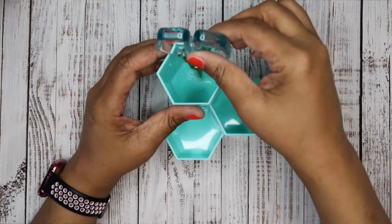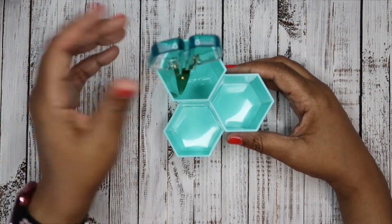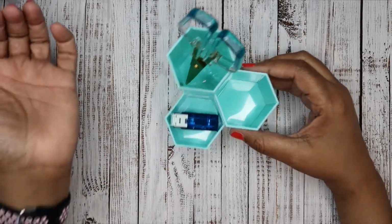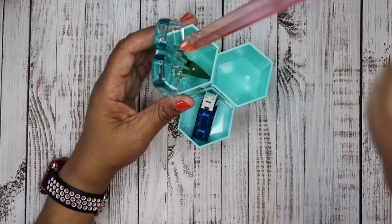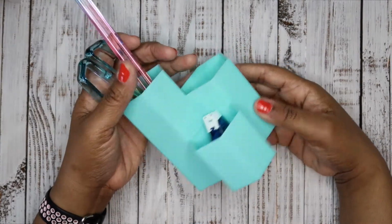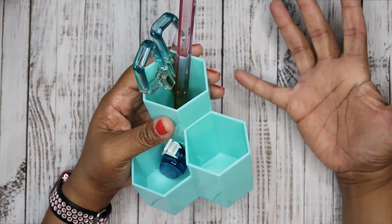I'm just going to demonstrate putting some scissors in there. You can put pens, pencils, paper clips. I just put my little glue runner in there. So it's very, very functional, very decorative on your desk. I know this is pretty hard to see, but it does come with the three sizes. And like I said, this is going to be $5.50 and you can get them in three different colors.